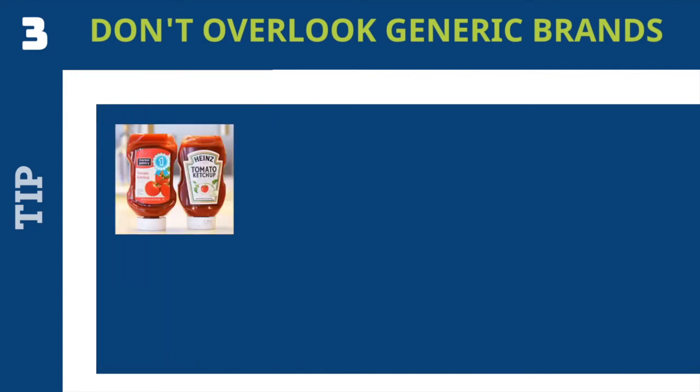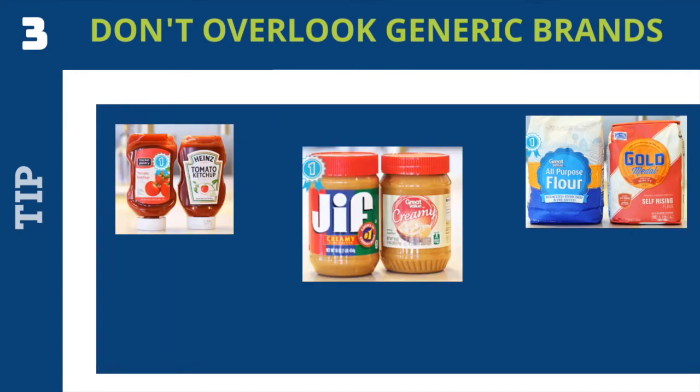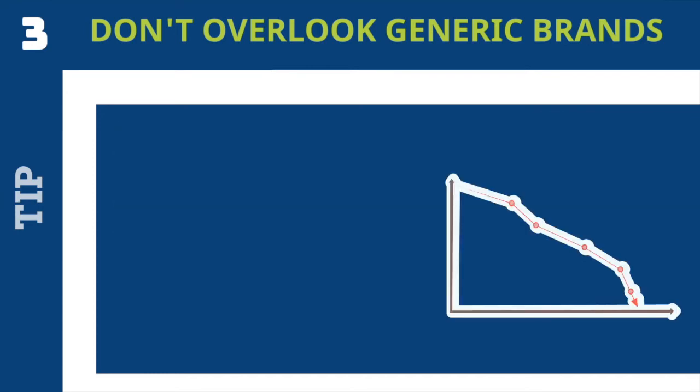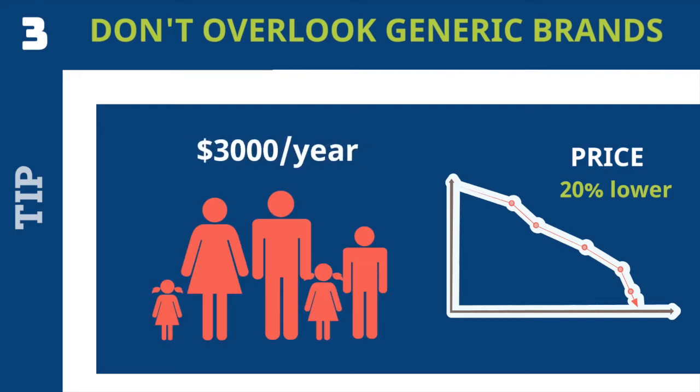Consumer Reports found that most generic brands measure up to the name brands in taste and quality, but more importantly, they are on average 20% lower in price. A family of 5 can save up to $3,000 a year just by making a small change of switching to buying generic brands. Who knew that it actually pays to be disloyal to your brand name products?